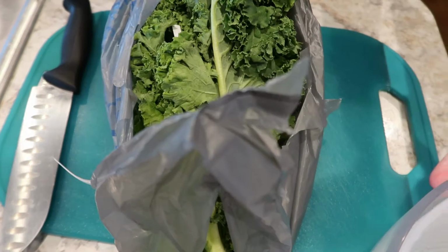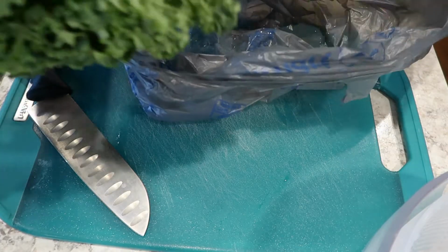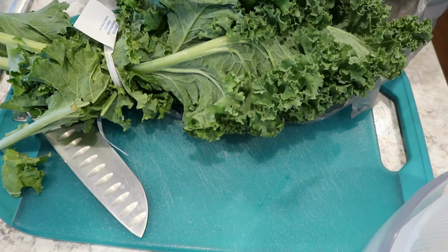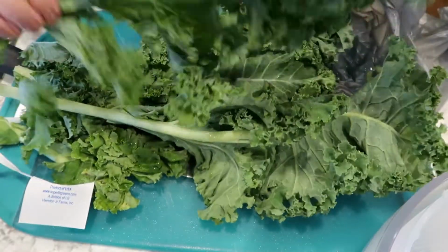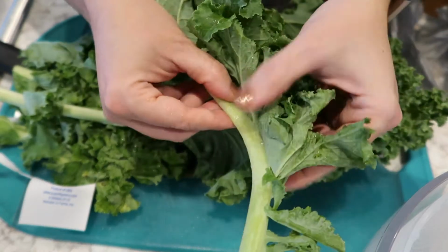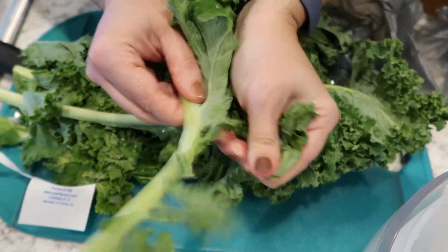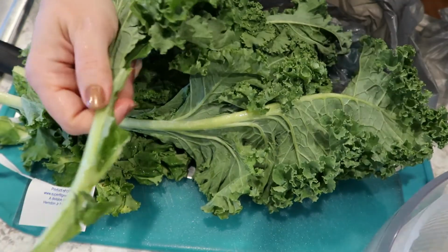So I just have this big bunch of kale still in the grocery bag from Walmart. It got a little wet, but no big deal. We'll just get rid of those pieces and throw those in the compost. So all I'm gonna do here is take this beautiful bunch of kale and just destem. The stem is fibrous and chewy and really unpleasant to eat. So we just rip it off here, and I'm just gonna throw that in the salad spinner.